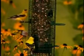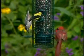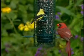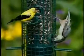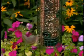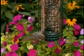Seed ports have perches for perching birds. However, the wire shroud provides good gripping surfaces for clinging birds such as nuthatches and woodpeckers. Many species readily perch or cling. Remove the perches to discourage large birds such as doves or grackles.